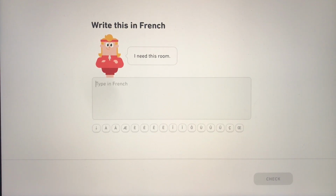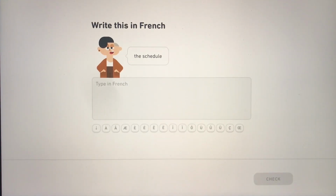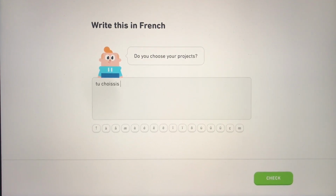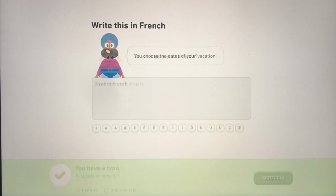I need this room. I think this is J'ai besoin de cette salle. De cette salle. Yeah. I don't know why that sounded strange to me. The schedule. Les horaires. Do you choose your projects? Tu choisis. I think it's tes projets. Oh yes, but I spelled the verb wrong. Choisis. You choose the dates of your vacation.